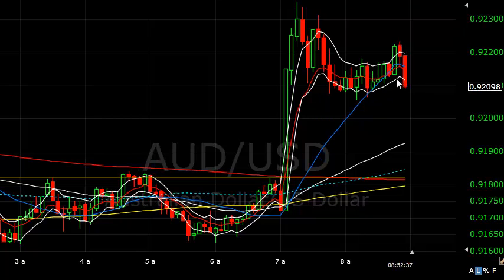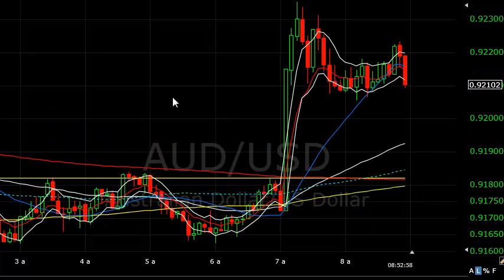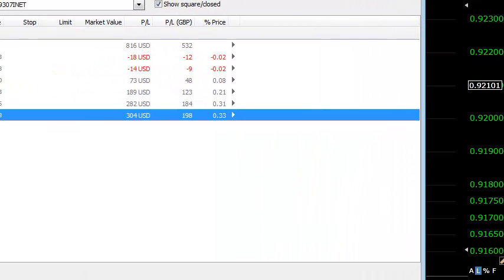Okay, so it has stopped me. I moved that stop up to 13 and it stopped me out there. So it had that nice spike up, and I think that ultimately it probably still is going to go higher, but we're now at 10 to 2 in the afternoon and I need to get this out to you. So time is pressing on. So let's have a look and see where the account got to in the end. So we got to just over $800, £530.